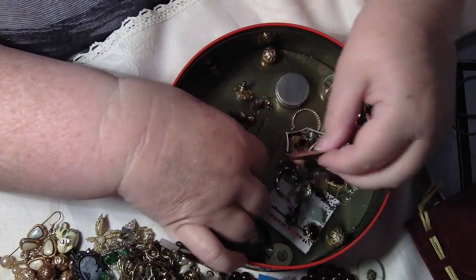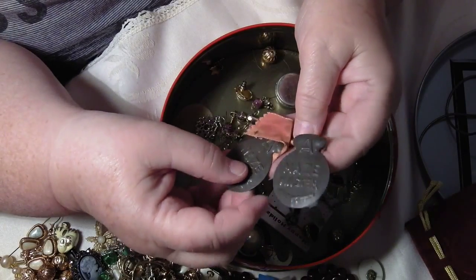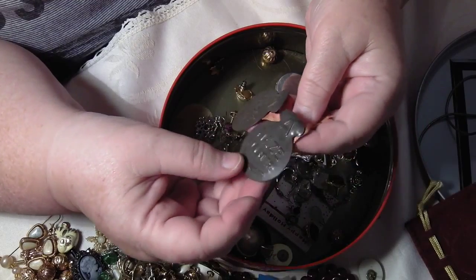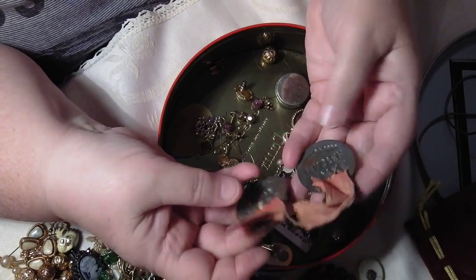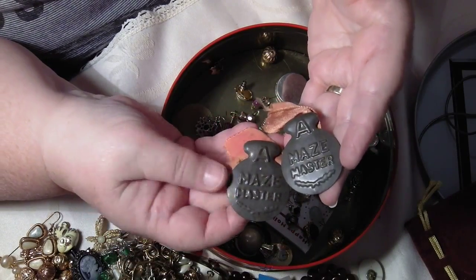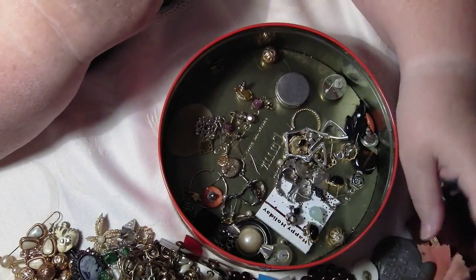I don't know what these are. Got no idea. They must be old. They must be off some sort of something or other. It says Amaze Master. Must be some sort of, well, I don't know, to be honest with you. I've got no idea what it is. Maybe somebody out there in Australia might have seen something like this before, and they might be able to tell me what these actually are. But anyway, so that was those.